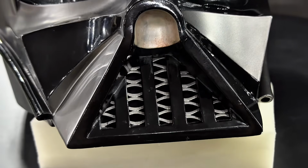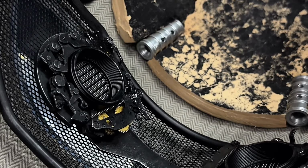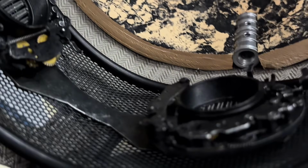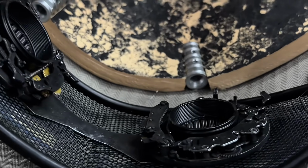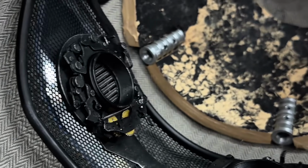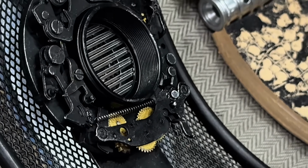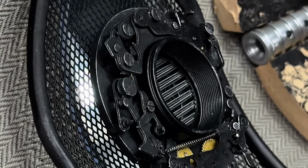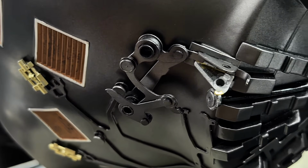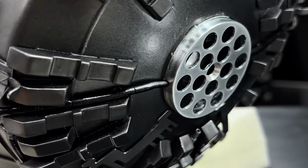But let's go back to the eyes here, because look at the detail on these eye socket parts. I mean, you see the little gears, you see springs in there. These are all metallic parts, and it just literally makes it feel like it's right out of the movie. And of course, it's even lined on the inside, and the lining matches the one in the archives. And the exterior is just as detailed with a bunch of metallic parts and all the little mechanisms to match exactly like the one in the film.